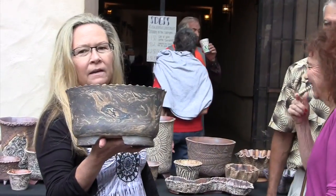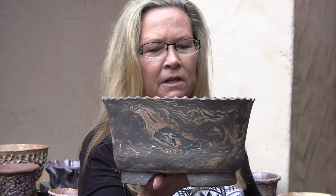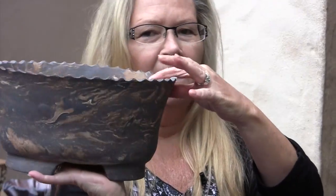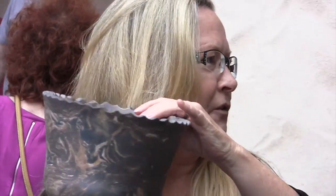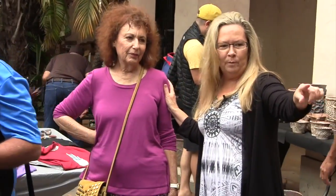I don't know if you can see this, but this just looks like some kind of an agate, like something you would see out in the desert. Just look at those colors. And I already found a plant to go in here. So thank you for your fine work. Welcome. My gosh, the plants wouldn't look the same without all your pots. I love it when people like what I do. She's still looking at that pot we're both looking at. We're gonna circle like sharks. We're gonna see if it's still here.